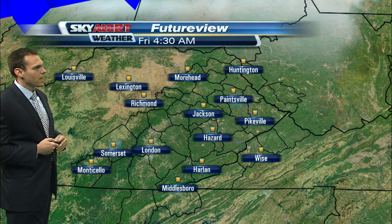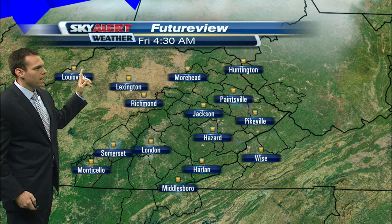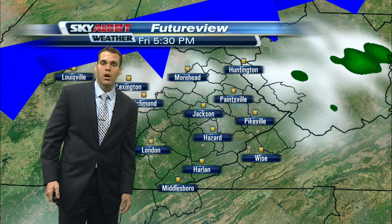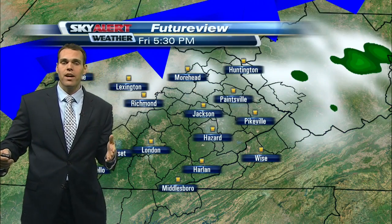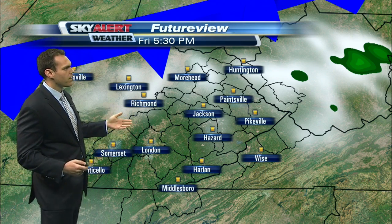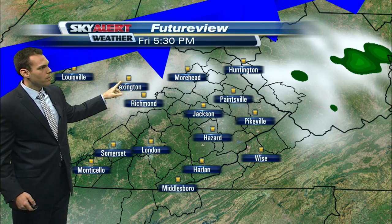High pressure begins to weaken out a little bit as we head into your early Friday morning. And then we see some clouds begin to increase from the north and northwest. That's along a cold front that will bring that cool blast of air as we get into the first part of your weekend. But notice there's not a whole lot of rainfall with it. This is a moisture-starved cold front. Now we could use the rainfall, but it's just not bringing it.